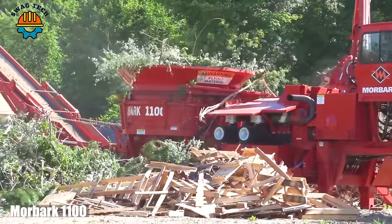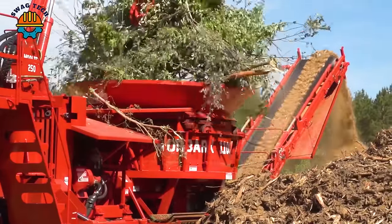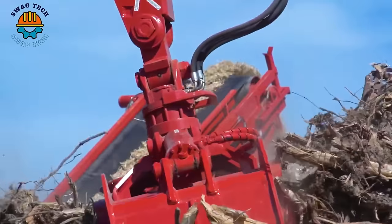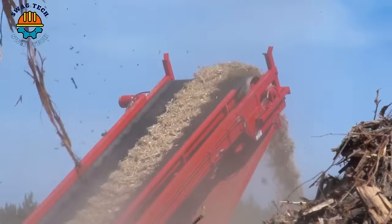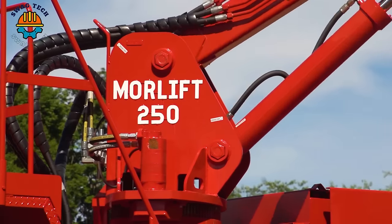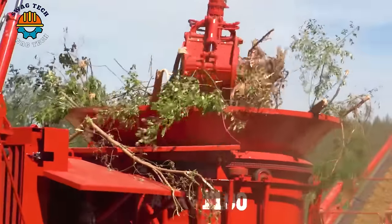With a 600 horsepower cat engine and 318 horsepower clutch, the Morbark 1100 barrel grinder is capable of crushing large volumes of wood scrap with ease, turning it into high value fuel used in consumer products.